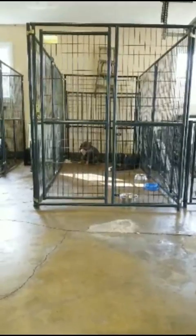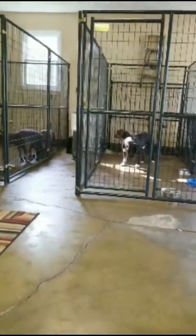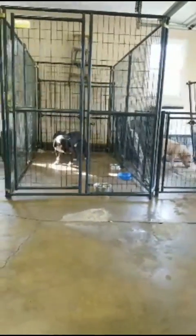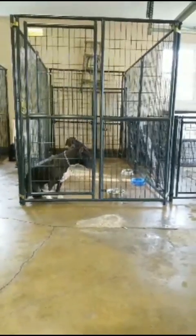The price is $3,000. There's a $500 deposit that is non-refundable. The rest of the money is not due until just prior to shipping or just prior to pickup, depending on what you want. The shipping's covered, ear crop is covered, all the shots, of course, the papers.